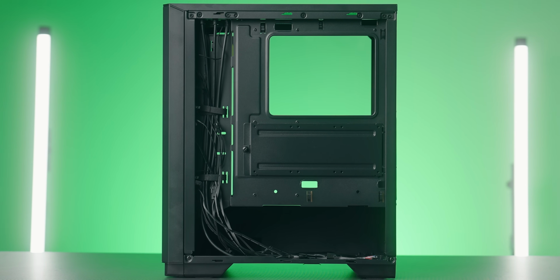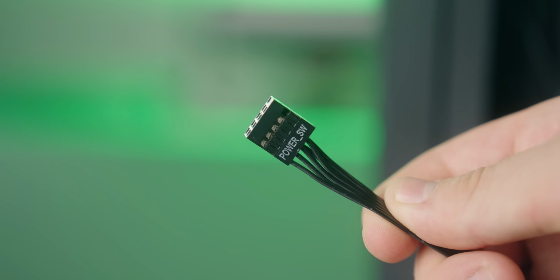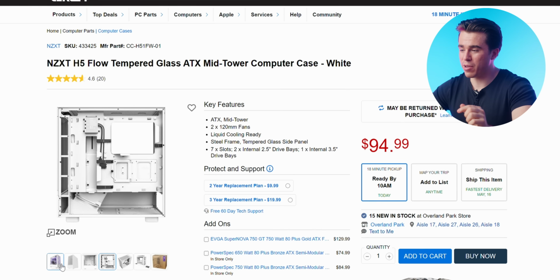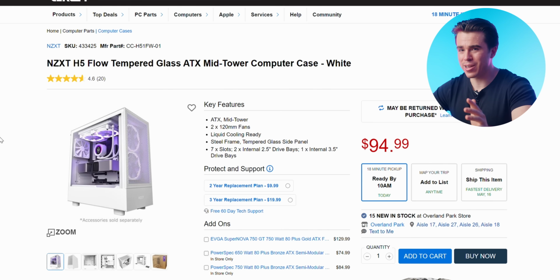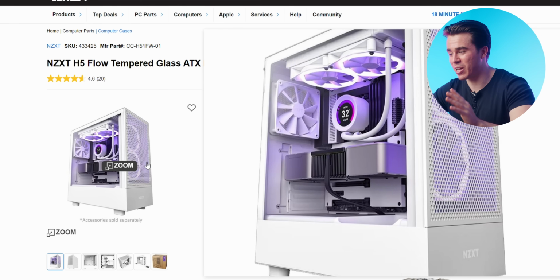The G300A does the exact same thing, and that front panel connector I was talking about is the same on both of these cases. It's just a single connector. So really all you're paying for with the H5 Flow for that, say, $25 premium over the G300A, it's just the name. If the looks mean that much to you, then that's all right.